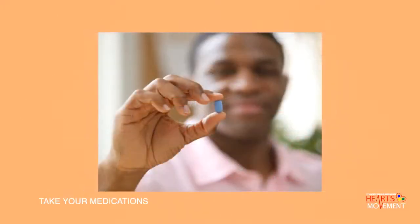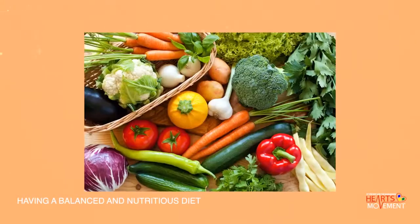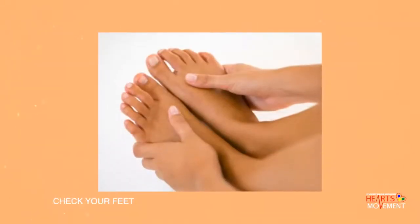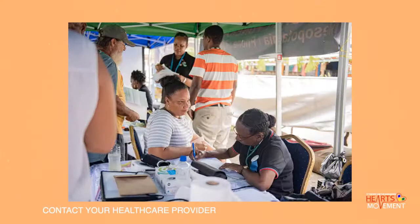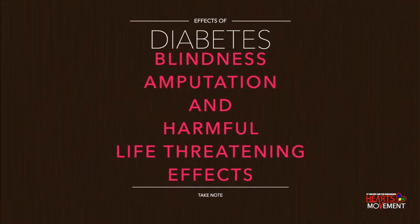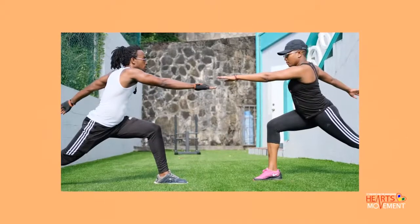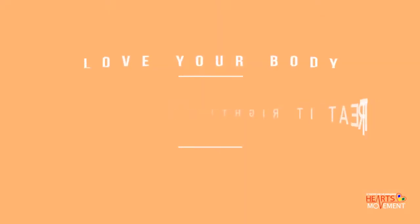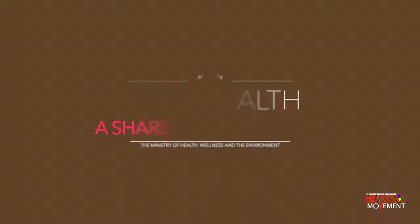Let's tackle this problem by complying with taking your medication, increasing your physical activities, eating a balanced and nutritious diet, checking your feet as foot care is important, and contacting your healthcare provider. Remember, diabetes can lead to blindness, amputation, and numerous harmful and life-threatening effects. Protect yourself. Know your numbers. Hearts Movement SVG reminds you to love your body and treat it right. Your health, a shared responsibility.